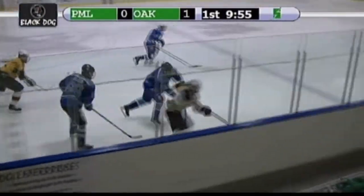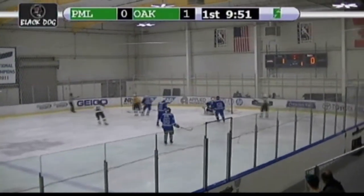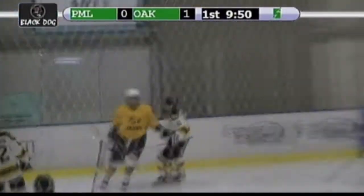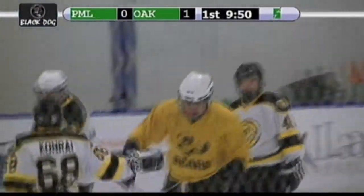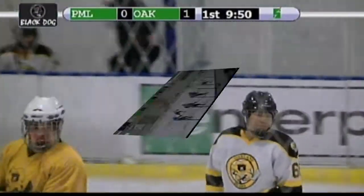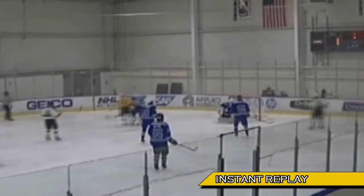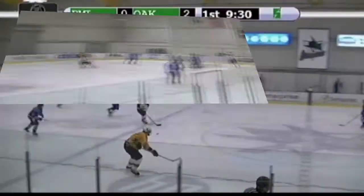One forward there by the Bears. That's Anderson. Anderson now to Oliver. Oliver, wrister, and scores! What a blast by Joseph Oliver as he gets that pass clean in the zone, carries it in the slot, and just rifles a shot past Derek Hughes of the Maple Leafs.